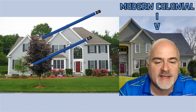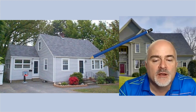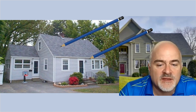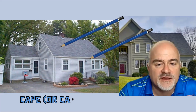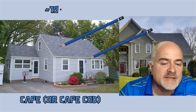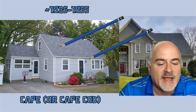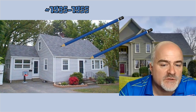If you contrast that with this style of house, well, this is your classic Cape. Originally called a Cape Cod and built all over Cape Cod, you can see that the roof line here is at the top of the first floor windows and that the roof eats into the second floor living space. And ultimately, that's what makes it a Cape. So the original capes that were built in the 1940s were smaller.